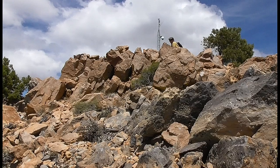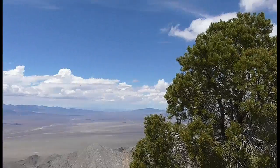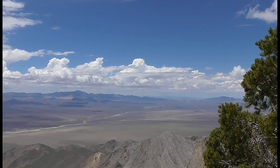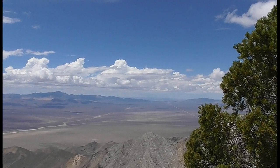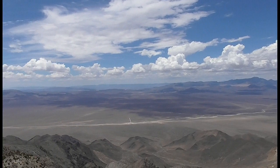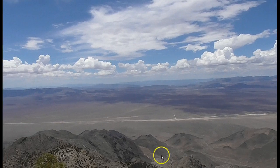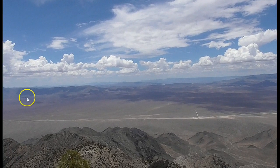There's Lance and the camera up top. I've got to turn around backwards. And there came Spiro. And that's a look all the way, a pan around the top there at the summit of Tikaboo Peak. Straight out from Area 51 and S4 being over down this way.